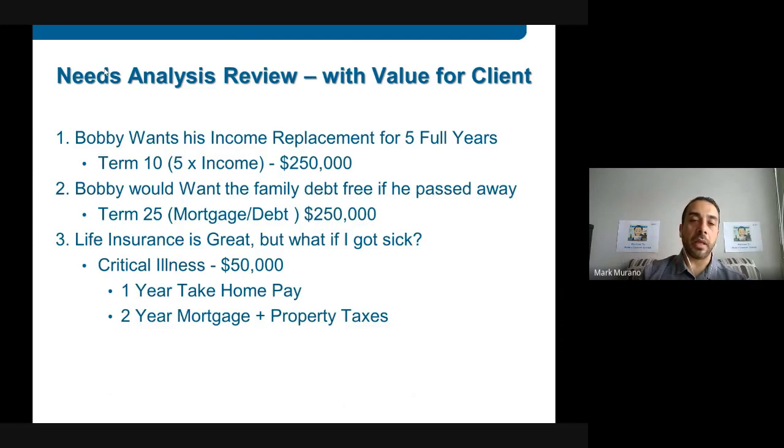So what I mean by that is everybody that has a standard salary job knows their take-home pay every 2 weeks or semi-monthly or monthly. I take that amount and multiply it by the full year. So if I'm getting paid twice a month, that's 24 payments a year. I'll take my take-home pay times 24, and I'll get my take-home pay for the consumer for the coverage amount. In this case, it's $50,000, which would match Bobby's take-home pay for the year.